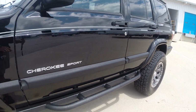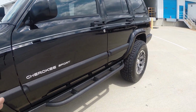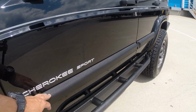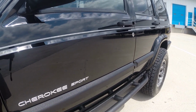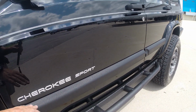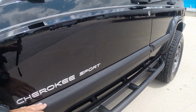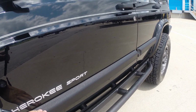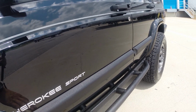Now I do want to point out the process on this. We just don't apply this. What we do is we mask off the entire vehicle. We sand down the trim with 180 grit to knock off any imperfections in it. We go back over it with 320. From there we apply a plastic adhesive called Bulldog. From there we prime it. Then we apply our Line X. So this stuff should never come off.